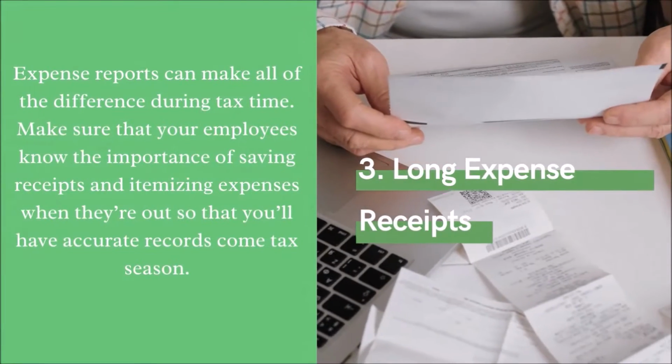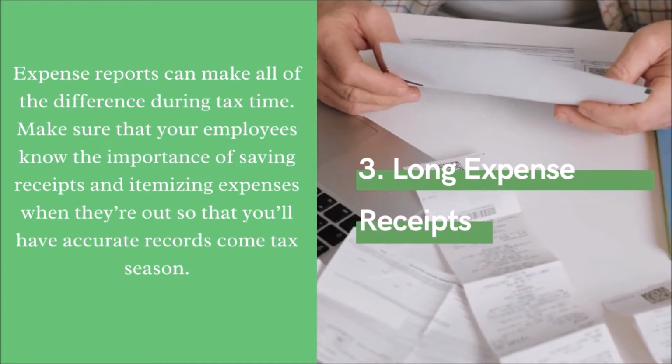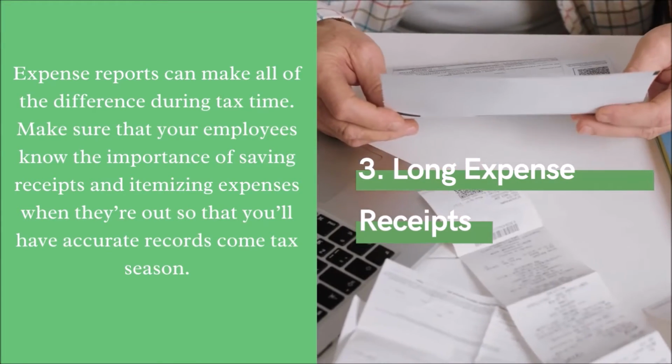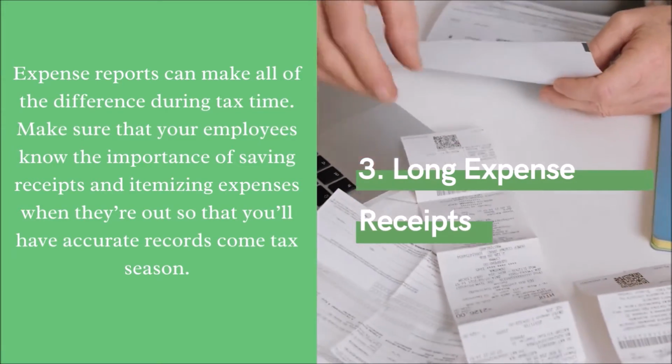Expense reports can make all of the difference during tax time. Make sure that your employees know the importance of saving receipts and itemizing expenses when they're out so that you'll have accurate records come tax season.